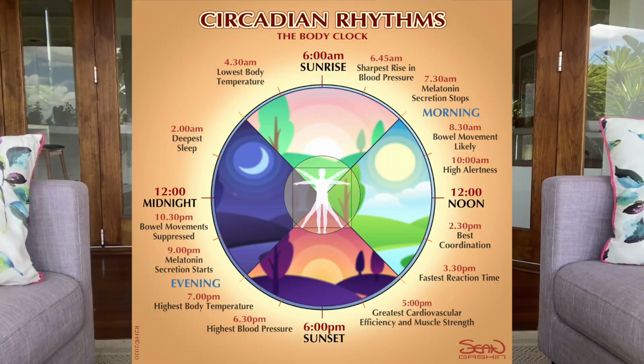So if you don't know what our circadian rhythm is, it's a little bit like our internal clock, and it actually runs off our light environment, so the light signals that we receive from our environment. And our circadian rhythm actually controls many of the 24-hour cycle processes of our body. So for example, our alertness versus our sleepiness.